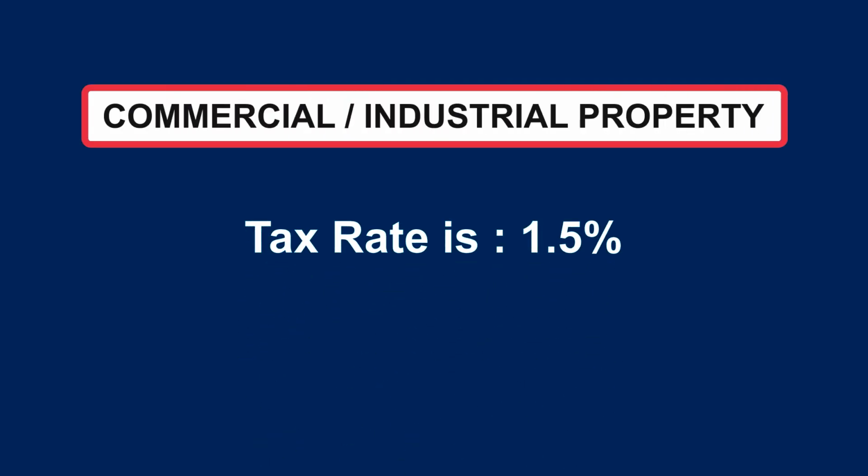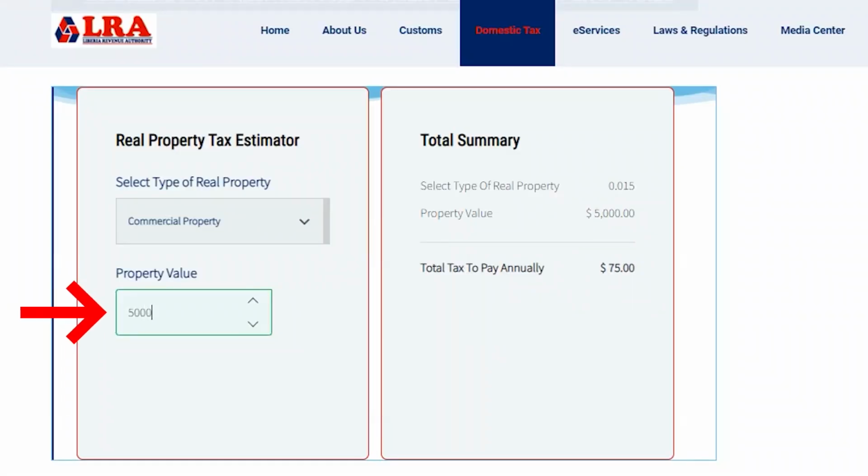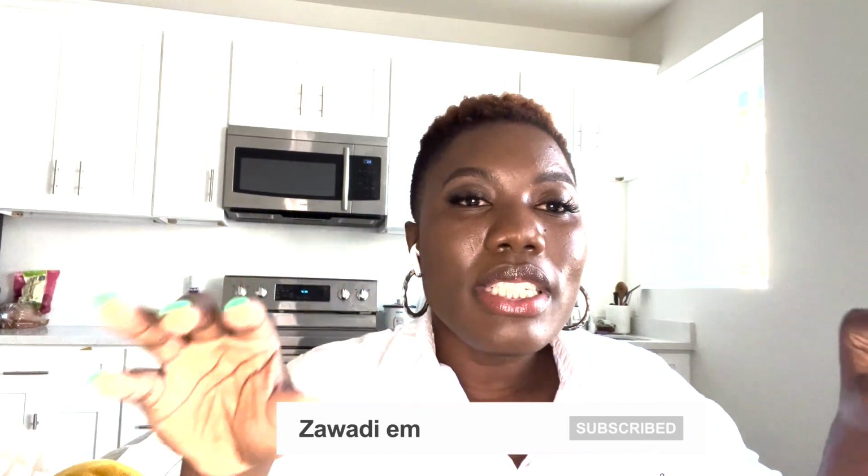So how much do you pay for a commercial space when you're leasing it to other people? Your tax will be 1.5% of your property value. So let's do the math. If your commercial space is $50,000, you need to do 50,000 times 1.5%. That would be the equivalent of $750. You guys are having me sound like the DMV. That is really your fee for places that have already been established, livable spaces or places that can be used for business.